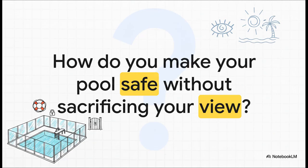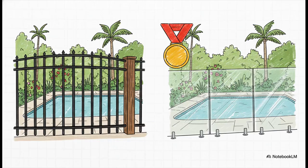So, let's dive in. It's the one big question every single pool owner faces, right? Well, glass fencing is the answer. It's that perfect blend of safety and sleek, modern style.